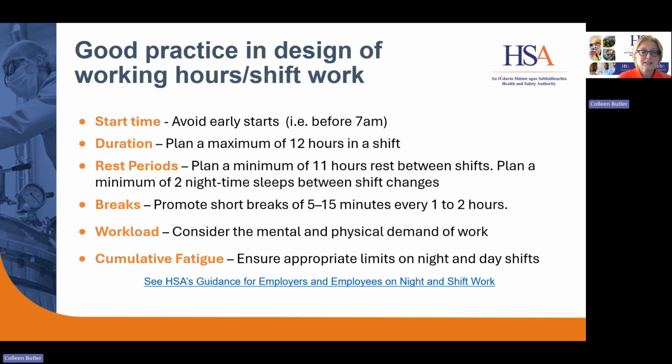So I talk about good practice in design of working hours and shift work, and there's a lot on this in HSA's guidance for employers and employees, which I've linked to on the slide. You've got copies of all the slides, so you should be able to easily access links. I hope I've made those easily accessible on all the slides. But some of the things that this guidance talks about are the elements on the screen here. And these are basically the key factors that impact on the opportunity for good quality sleep. So this is where a lot of these factors can be derived from.